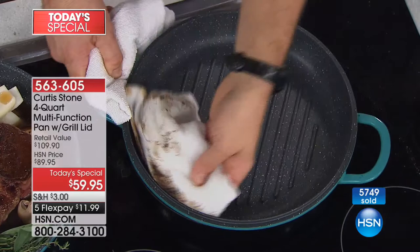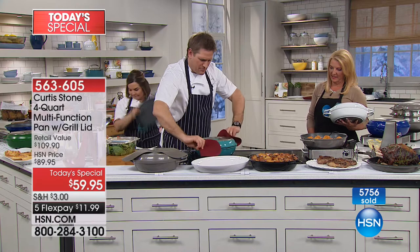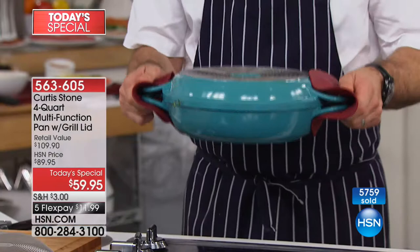Now the best part of all, this then turns into the lid of my other pan. So if I want to go ahead and just pop that on the top, don't forget that's what I just grilled my steaks in. Brilliant, yeah. This now goes into the oven up to 450 degrees. And you've got the casserole or the Dutch oven. Isn't that crazy? Ready to go.